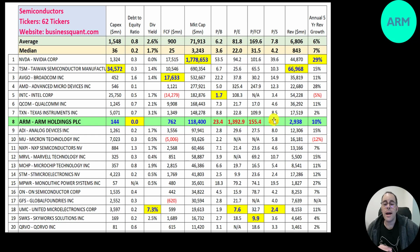Which is why they have the worst price to sales ratio out of anybody on this list. Even worse than Nvidia. So if you think Nvidia is overvalued, they're not nearly as overvalued as ARM in terms of price to sales. And the reason ARM may have a big future, it may be a 300, 400 billion market cap company, is because they're still small, 118 billion. Small relative to these top three companies.